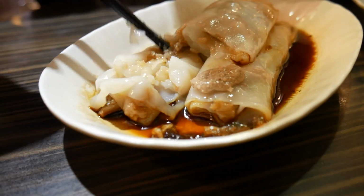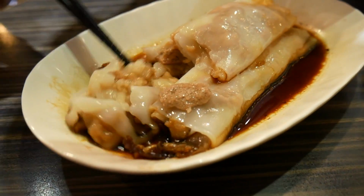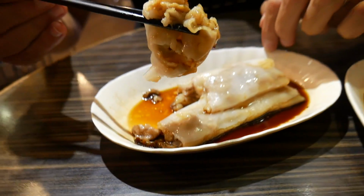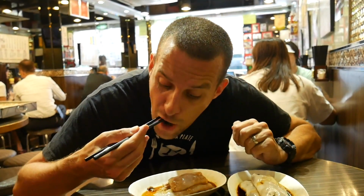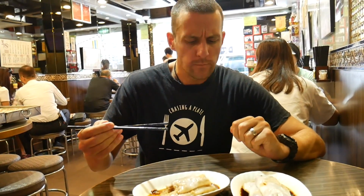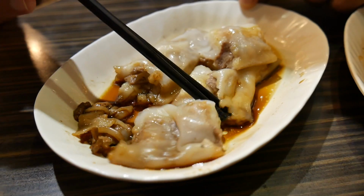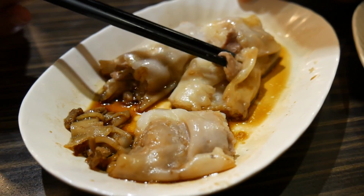And then, is there actually any ginger? I don't think there's bits of ginger. I think it's almost a ginger liquid, because I can't see any ginger at all, but the flavor is incredibly strong. And I love the sweet soy sauce. Oh, the liver just breaks apart in your mouth. Sometimes liver can be a little bit chewy and a little bit metallic. That is neither of those things.